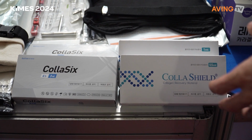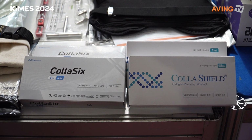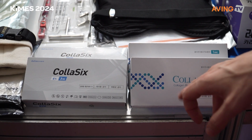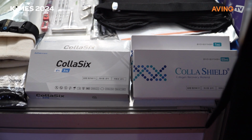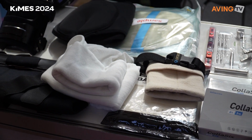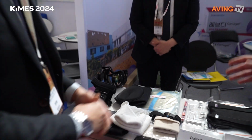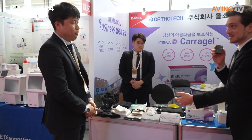Okay, and these are collagen shot fillers, I guess. My English is not good today. And then we seem to have some wraps here as well and braces. Are you also designing and producing these as well? They develop, design, and manufacture all of these products here.